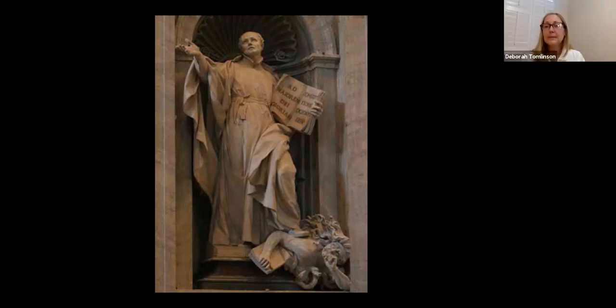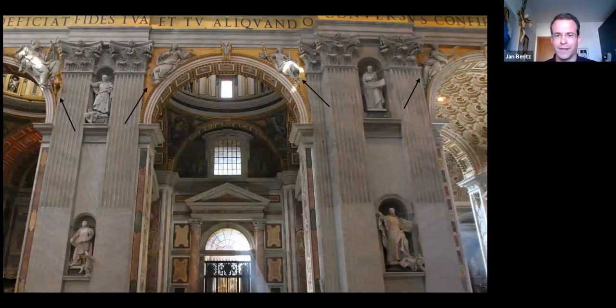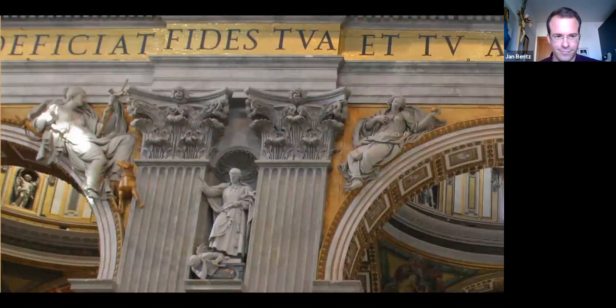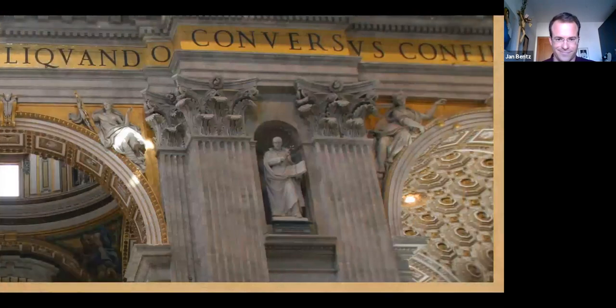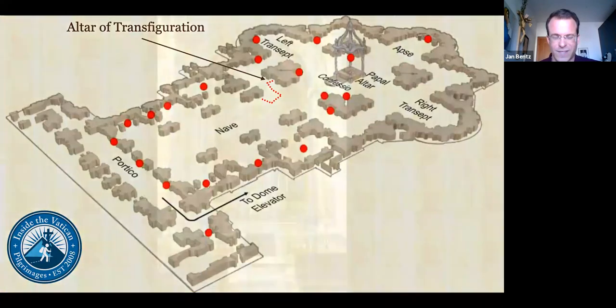It's beautiful. Very good. I think we can move on to the altar of the Transfiguration. So you see the virtues with the arrows. Thank you for putting those in. Now we have a perfect vision. Now let's go a little bit further to the altar of the Transfiguration. There it is. Just a couple of steps, really.